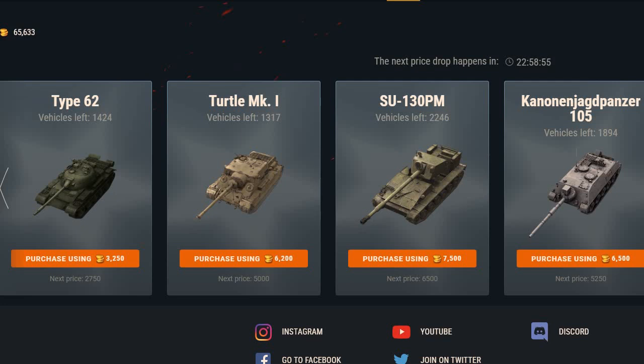It is fun. It is strong. The Object 252 is a bully, but it's not exactly fun. This tank is fun. It's a little harder to play, but I think you can enjoy it more. And 6.5, I think that's a fair price, but if you can get it for under that, so maybe 6,005.5, that would be a definite buy for me if I didn't have it.